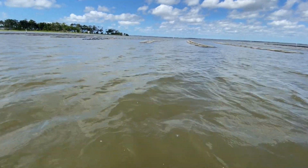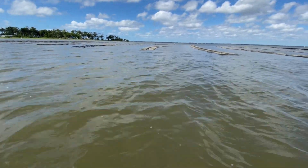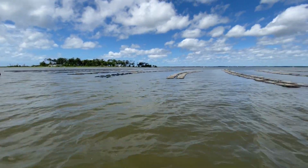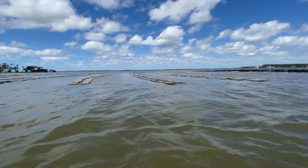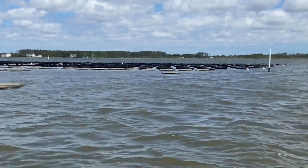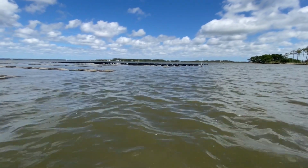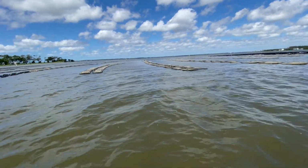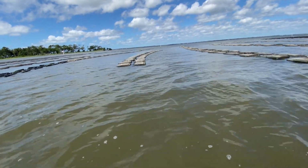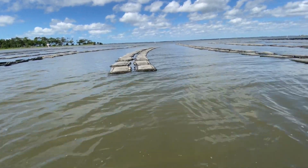All right, now that we've got the oysters tumbled and put into other bags, we bring them out to the farm. This is the farm. We have two different types of gear. Maybe you can see over there, that's a different style. I'll show you that in just a minute. Sorry if you can't hear me because of the wind. Anyway, we've tumbled through the bags, and then we come and put the bags on our main line here.